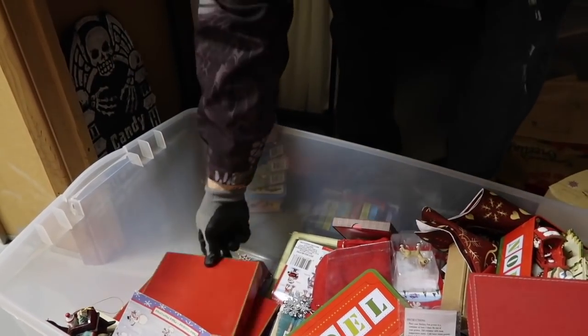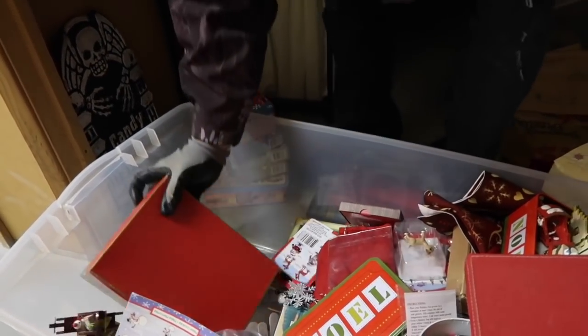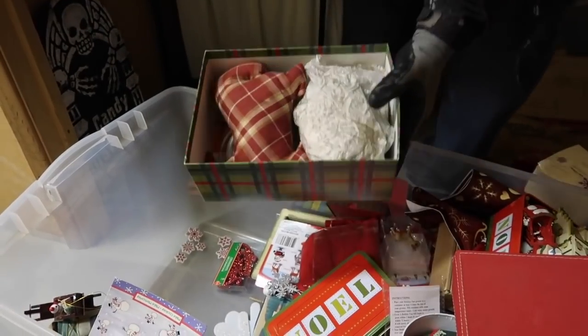Wade, you're gonna have to get like three trees to fill her ornaments. I'm gonna need a storage unit. For her Christmas.